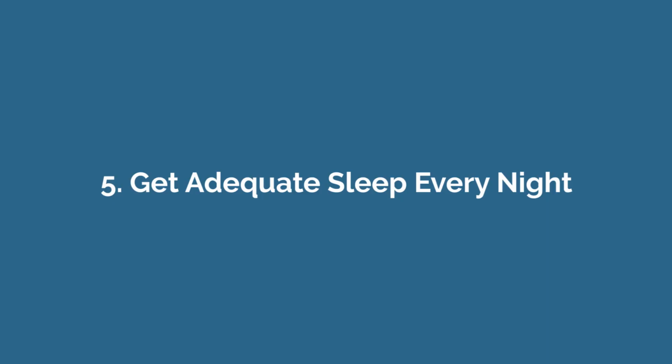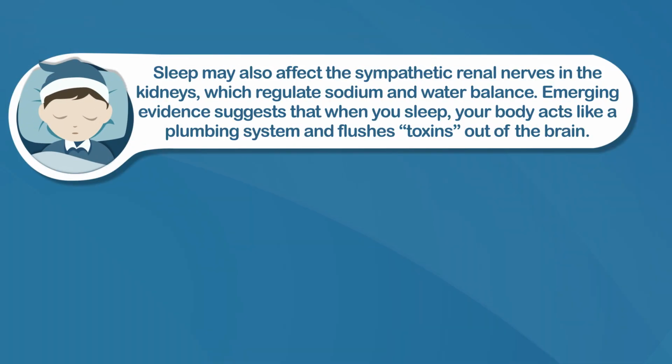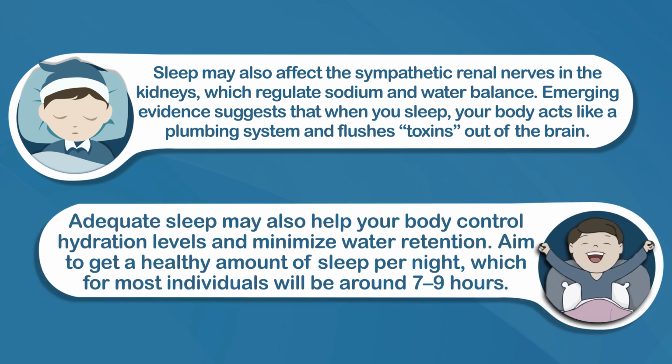Number 5, get adequate sleep every night. Research on sleep highlights that it's just as important as diet and exercise. Sleep may also affect the sympathetic renal nerves in the kidneys, which regulate sodium and water balance. Emerging evidence suggests that when you sleep, your body acts like a plumbing system and flushes so-called toxins out of the brain. Now, adequate sleep may also help your body control hydration levels and minimize water retention.